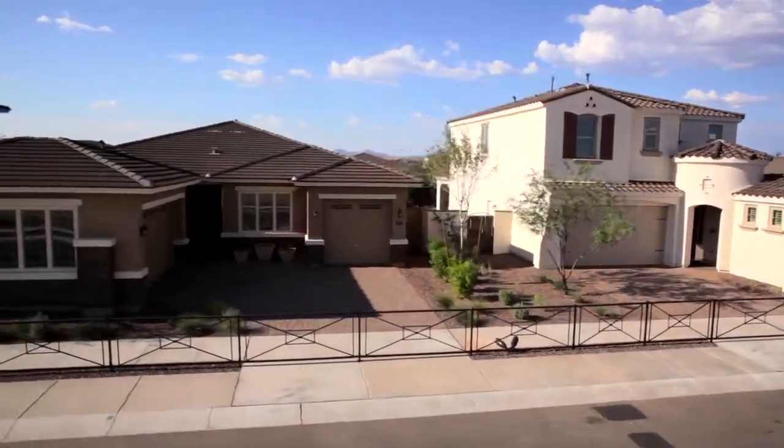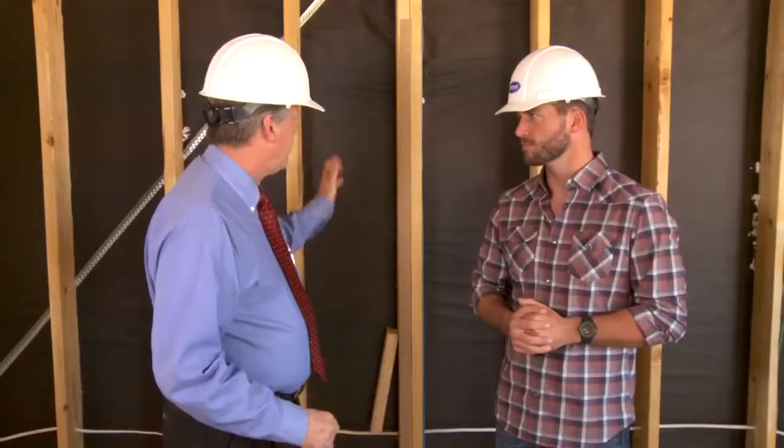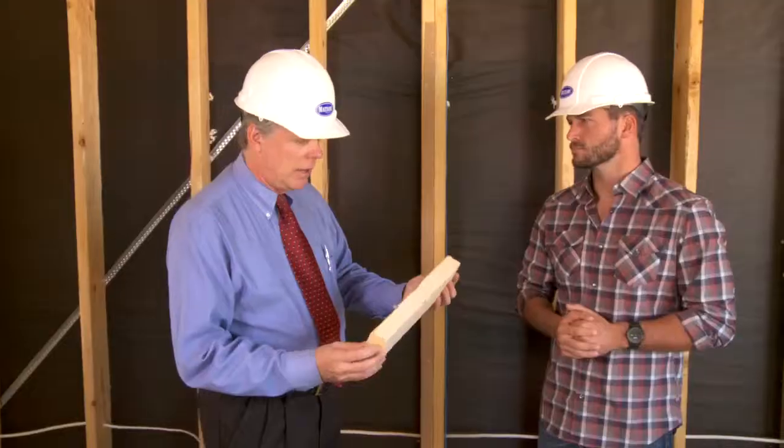This is going to last for years and years and years. You don't have to worry about it from a resale standpoint. Sure. Then we go to a 2x6 construction. What I'd like to show you is a typical 2x4 stud. This is fairly common with most builders. We're one of the few that builds exclusively with 2x6 construction.